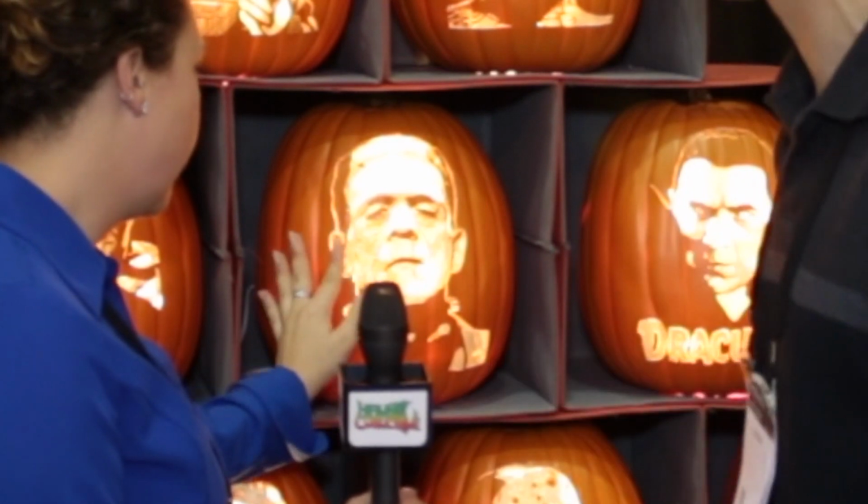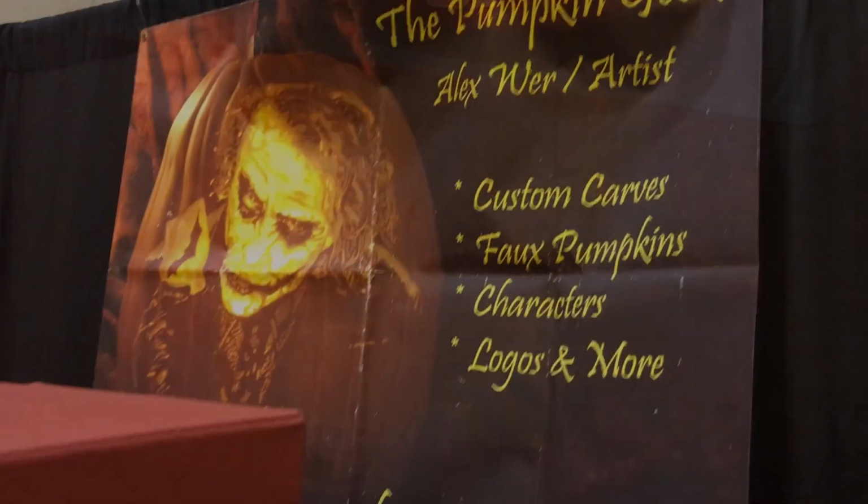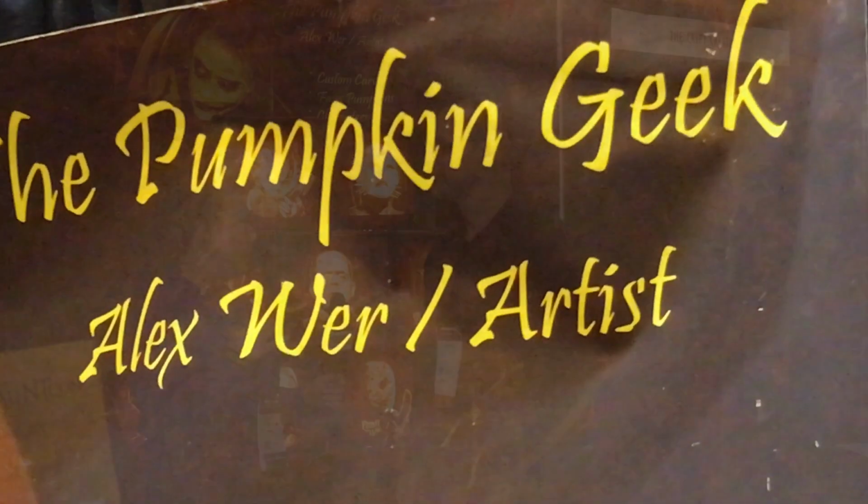I get the pumpkins at Michael's. Big shout out to Michael's for providing the product for me. And I just travel the country doing Comic-Cons, and this is my first time doing Hauntcon and the Halloween Expo. So this is your first time at a Halloween show? Yes. But you do pumpkins. But I do pumpkins. Okay. Yes, you'd be surprised.